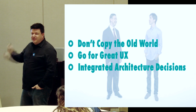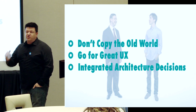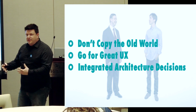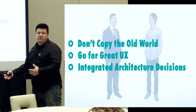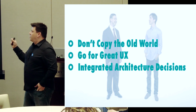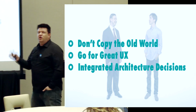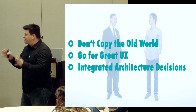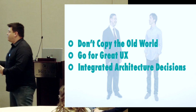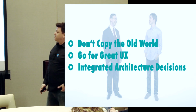But what Google didn't do, and we still experience this today when we go into different industries and talk about new things, is try to copy the old world. They made it even better, not only due to technical restrictions, but by not copying exactly the old world. And of course they had to go for great UX, as Matthias already explained, and this does not always mean having the perfect thing, but making it as good as you can with the resources that you have. And it's not possible to do this without integrated UX and architectural decisions.